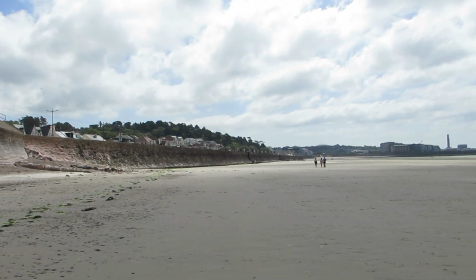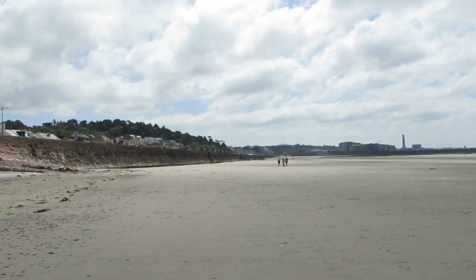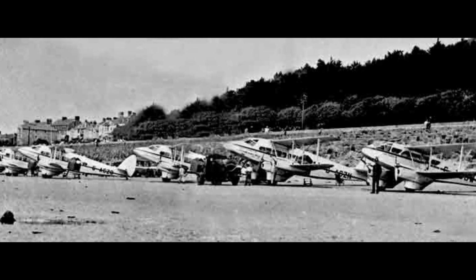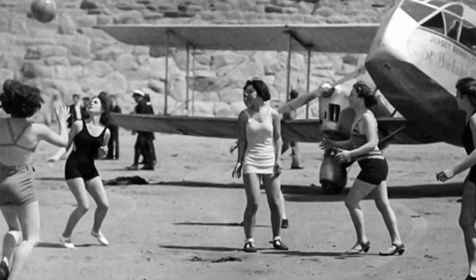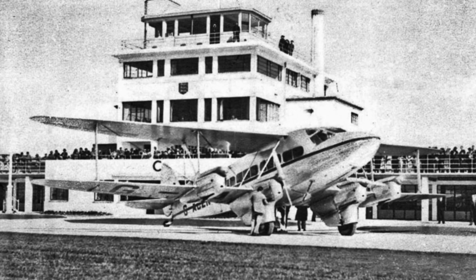When air travel first came to the island, the area of hard, flat beach at West Park was used as a landing strip, providing the tide was out, and Jersey Airways operated from here in the 1930s until a proper airport was built in St Peter's in 1937.